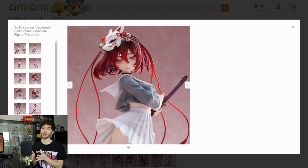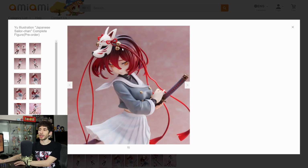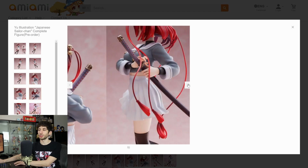I need more figures with this color of hair in my collection. I think I have a total of 0. Maybe that's wrong, I don't actually know. But I really, really like this color. The way they shaded this is pretty impressive. I doubt this will look as good as it does in these images. I'm liking this fox mask too, with the bells and the tassels flowing down towards her legs.